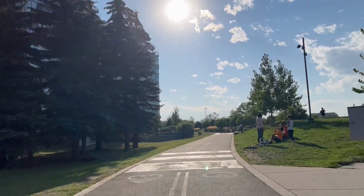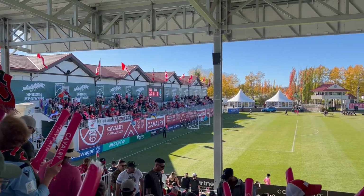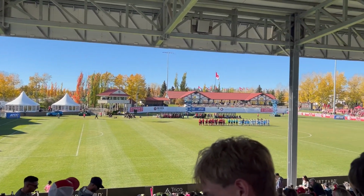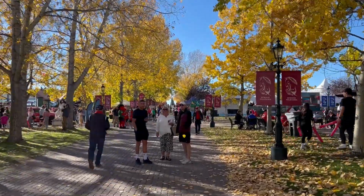You'll also find other things here, like our new soccer team, the Cavalry. I recently attended one of their games, and it was actually a ton of fun. I'd never been to a soccer game before. The grounds where they play, Spruce Meadows, were also stunning.